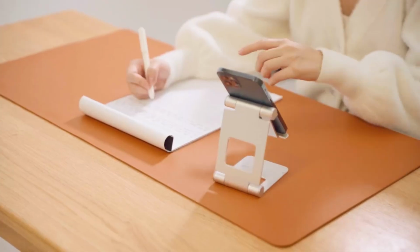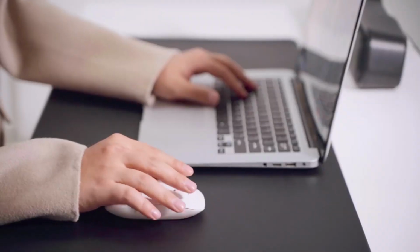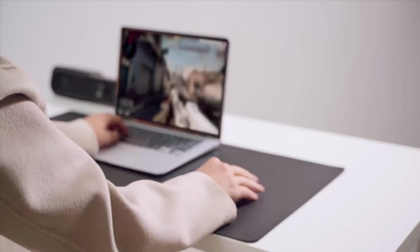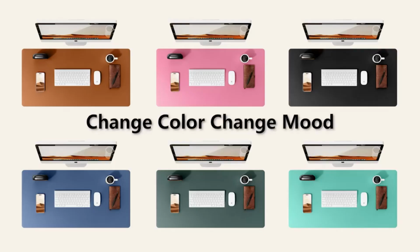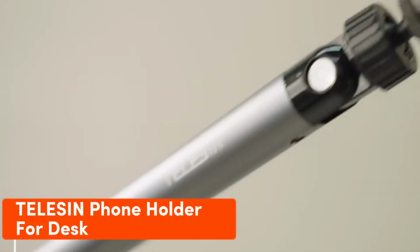The non-slip suede base ensures excellent friction resistance, enhancing stability during use. Effortless to clean and available in multiple colors, it's the perfect addition to any office or study space. Telesin Phone Holder for Desk.